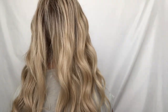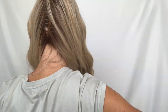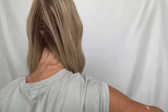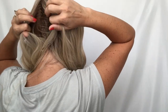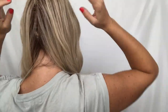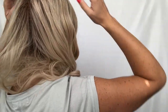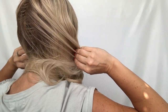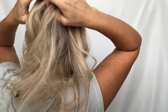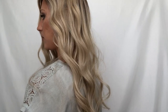Okay, so I'm going to give you the 360 shot of Maxwella. So there's the side, and then in the back, when I separate the hair, you can see a lot of that wefting. If you were out and about and you wanted to fluff your curls and bring them to the front, I mean, do you see how thin it is and how much you can see back there? That was my beef with this wig.